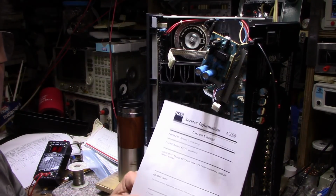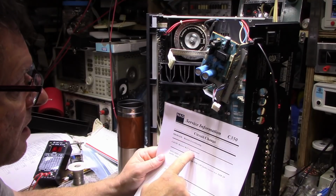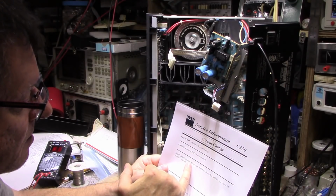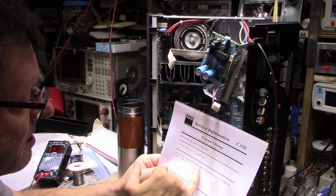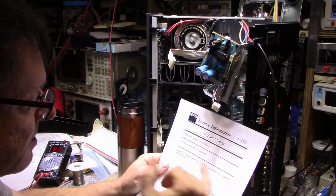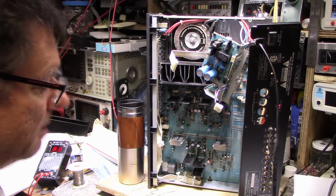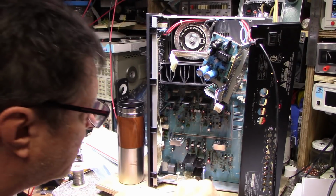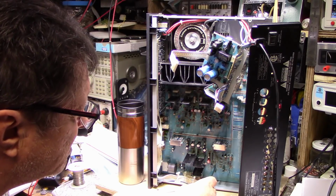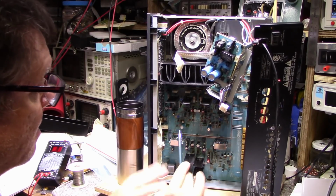Next service information bulletin is resistor R227 is underrated and it's overheating. So the solution is change R227 from a 560 ohm half watt fusible resistor to a 560 ohm 2 watt fusible resistor. And again, if I look on my example, resistor 227 is down here, and I can see it's been replaced with a 2 watt version. So that one's been done at the factory as well. So that's out of the way.